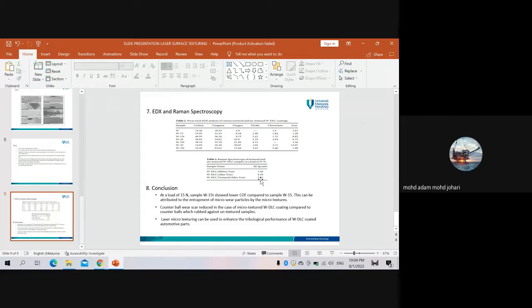For the Raman spectroscopy result, it can be seen that before the test, the tungsten diamond-like carbon has an intensity ratio of 1.49, compared to after the test, which is 2.94. This one is the value of the untextured WDLC after test, 4.39. So the result indicates a higher graphitic transformation in the case of untextured WDLC compared to textured WDLC at 35 Newton load here.